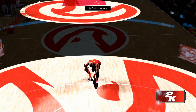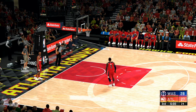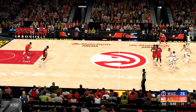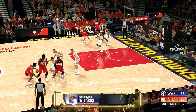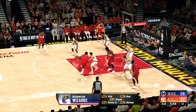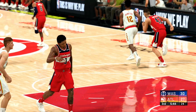And we've got second half action for you. Thus far, a pretty evenly contested game. The Wizards with the lead. Second half is underway, and here's who Scott Brooks has got on the floor. Wall runs the point with Beal at the two. Hunter out there with Davis Bertans. And it's Bryant in at the five, roaming the paint. And that one is good from Bradley Beal.